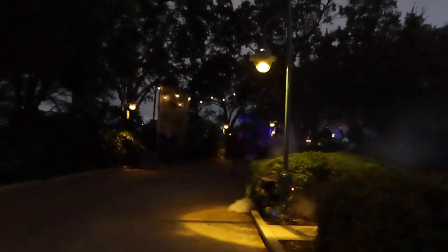Quite a long scare zone, you got me. Oh man, it's quite a long one. And there is no shortage of fog machines. SeaWorld is really upping the ante with all of this.